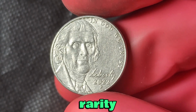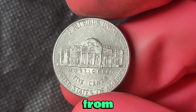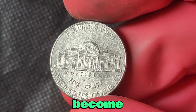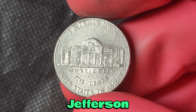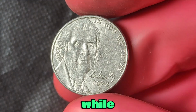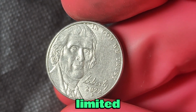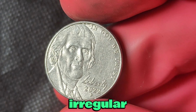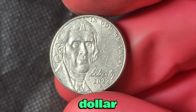It's all about rarity, demand, and, in this case, a little bit of luck. Coins from a particular mint or year can become rare for various reasons, but the 2022 P Jefferson nickel is unique because of a mistake made during the minting process. While the Philadelphia Mint was expected to produce millions of these coins, a limited number of them ended up with rare, irregular features, traits that collectors cherish and are willing to pay top dollar for.